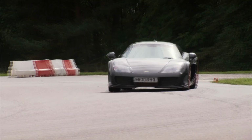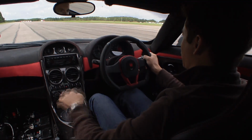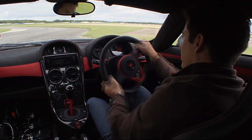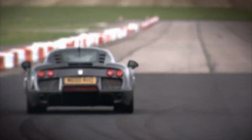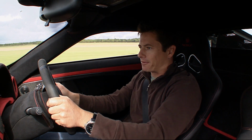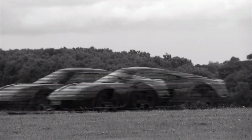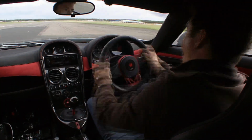Good God, this thing takes so much concentration, but that's what you want in a supercar, is you want it to push your limits as a driver. Yeah! That was a 110-mile-an-hour drift. That's the problem with a car like this, is the speeds are just so insane. Whoa!